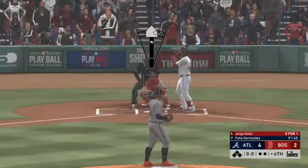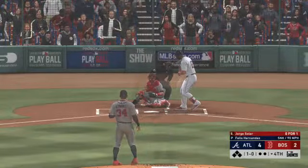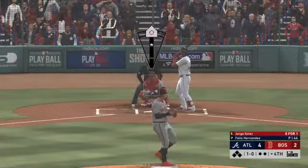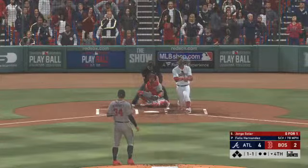At the plate now, Jorge Soler. Yes, he'll take a look at ball 1. Hits are even right now at 5 aside. Swing and a miss for strike 1.